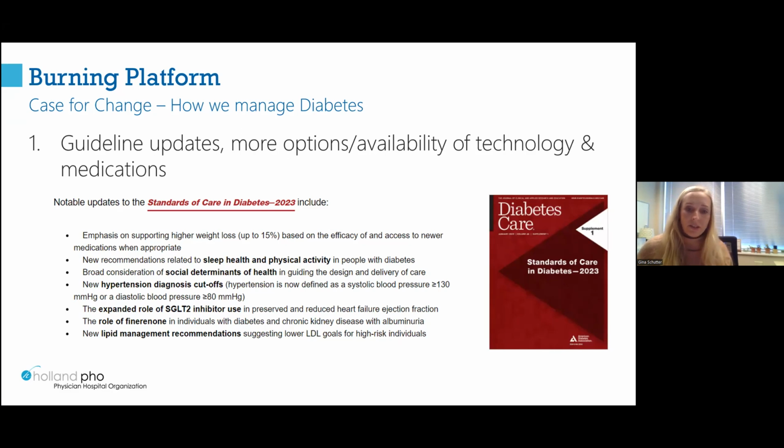The availability of continuous glucose monitoring, or CGMs, play an important role for patients in being able to monitor and manage their sugars in real time, not to mention how the real-time feedback has helped enhance patient engagement and understanding of their disease process. We also have social determinants that we need to consider, and how food insecurity or food scarcity might impact how we manage patients with diabetes.